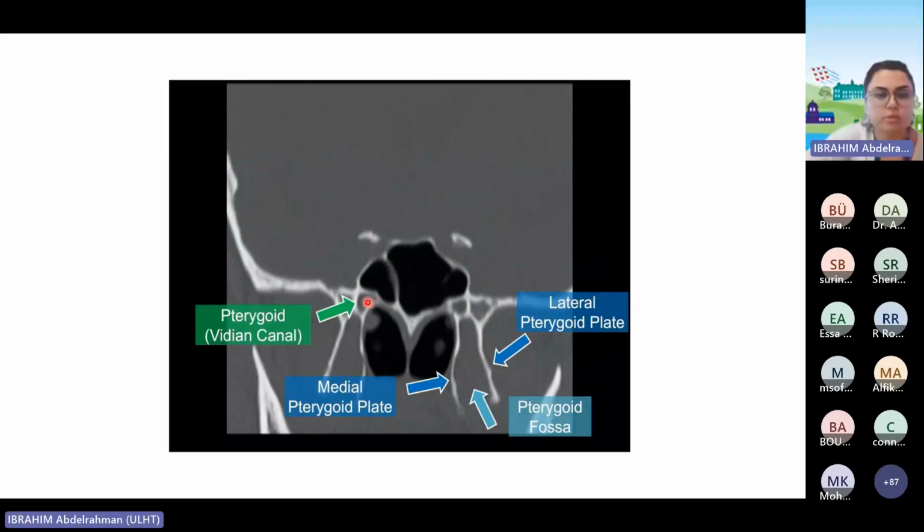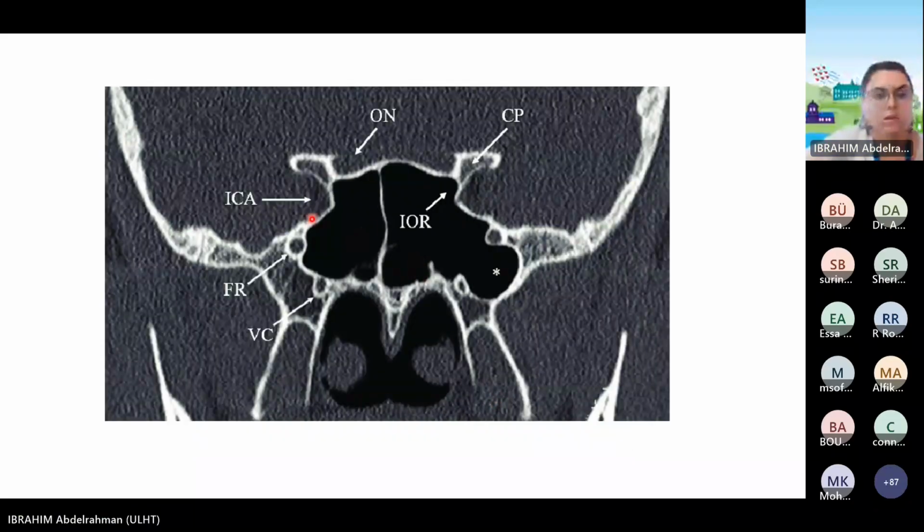Here we can see on the lateral sides there are Vidian canals, and the parts of the sphenoid bones, the medial pterygoid plate and the lateral pterygoid plate. And as I've mentioned, the position of the internal carotid artery and the optic nerve is really important. Here we can appreciate the optic nerves, the indentations here. The internal carotid artery is on the lateral sides, and the optic carotid recess is here on both sides. So these can be dehiscent, so we need to make sure that we assess the CT according to it.